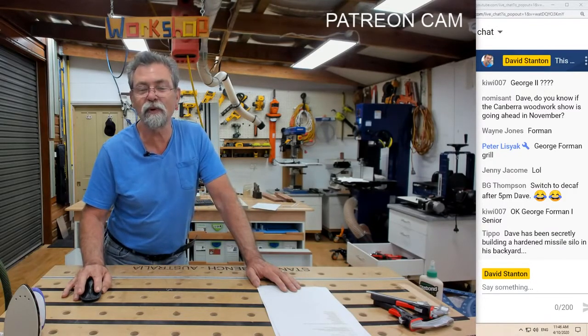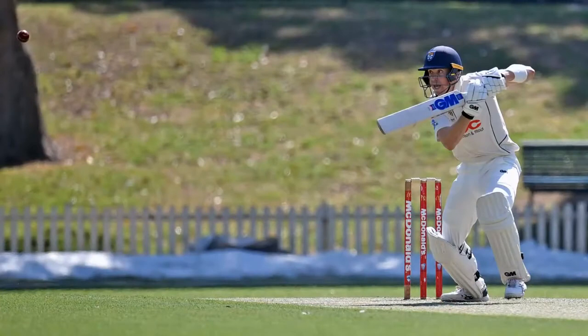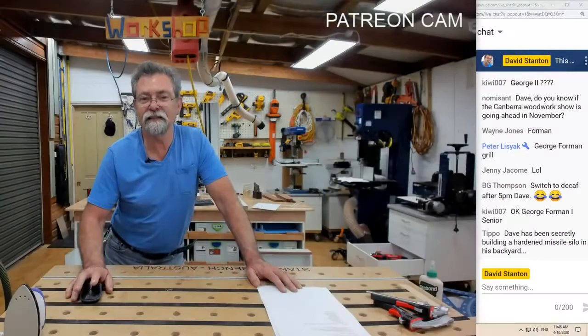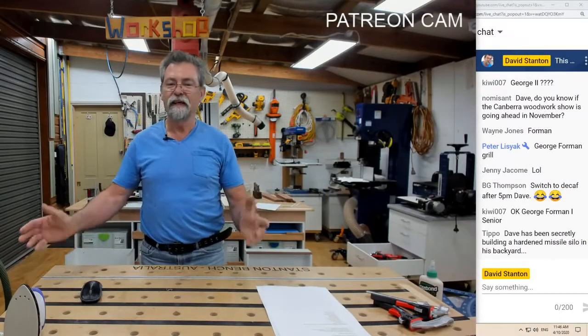So this first one is one of the batsmen, and you can see the ball flying off to his right, off to the screen's left. I think that's Nick, who plays for Sydney Uni First Grade. So that's one of the batsmen. And then I thought I'd just show you quickly a picture of one of the bowlers that I took yesterday. I'm pretty happy with those. It's good fun. As I say, obsessive nature.